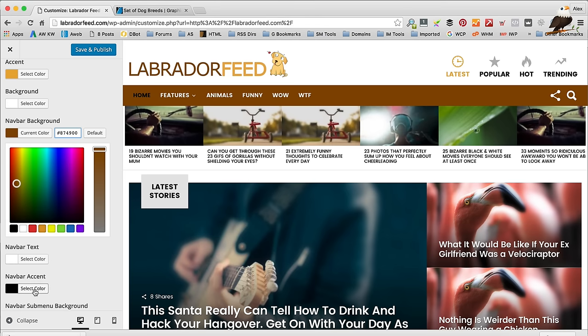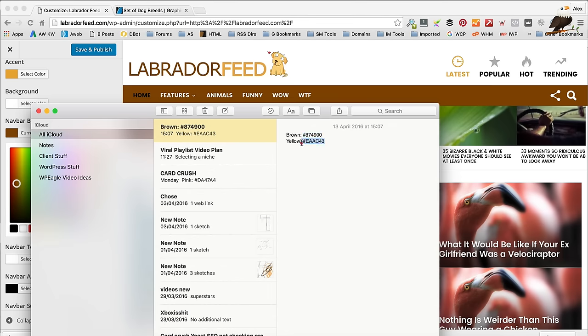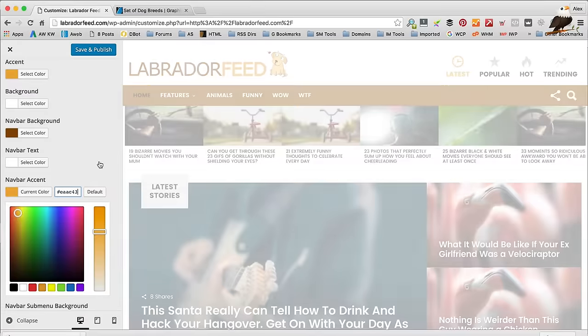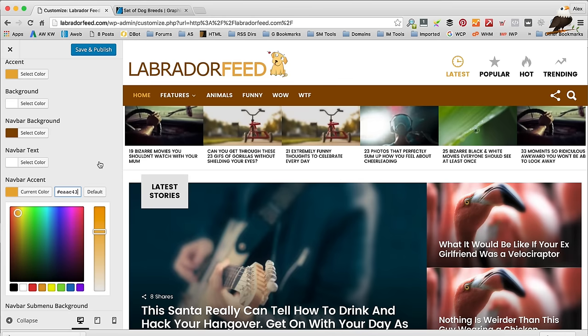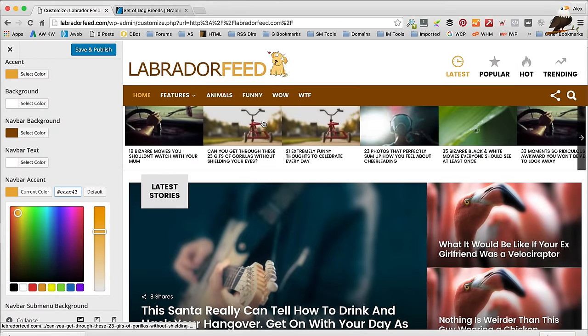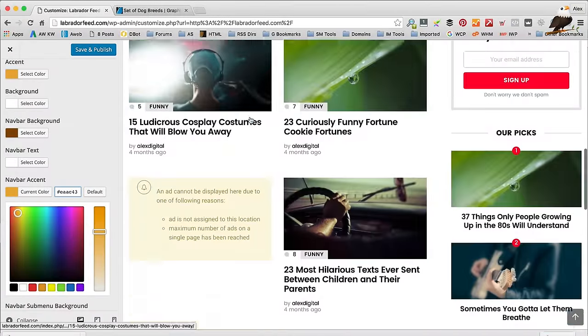Then I'll make the accent yellow and let's see what that looks like. Obviously, you can always change these if you get bored or change your mind later. There we go. I think that looks all right for now. It's getting kind of Labrador colors. Obviously, it's going to be made up of lovely content with lots of great pictures, which is going to draw people's eyes, hopefully. So they hopefully won't be looking at the header too much.